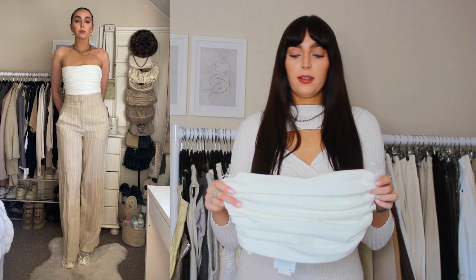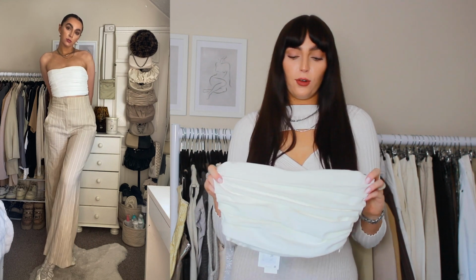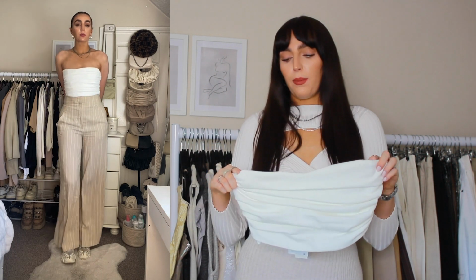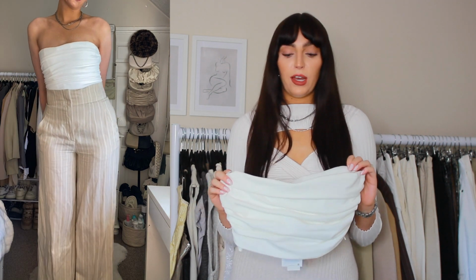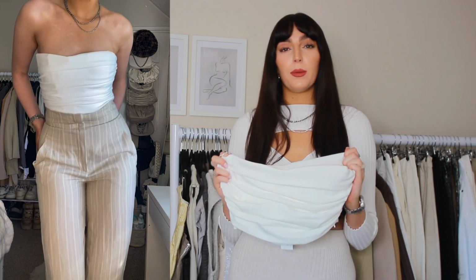Yeah, again, I feel like this is a really good one to dress up for something a little bit more formal, but still gets your shoulders out if it's a little bit hot. I think this one's really flattering if you have a smaller chest as well like me, because it does add a bit of volume.